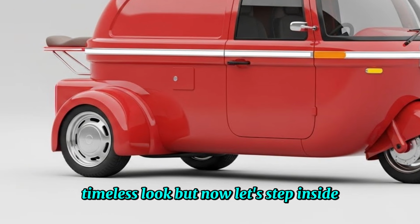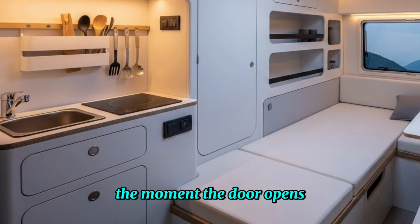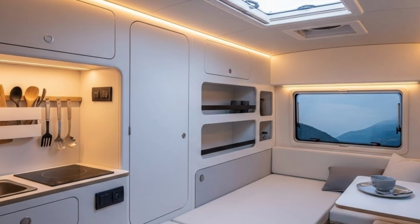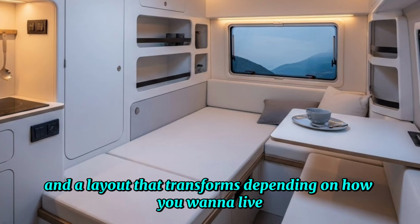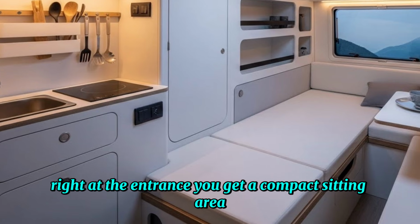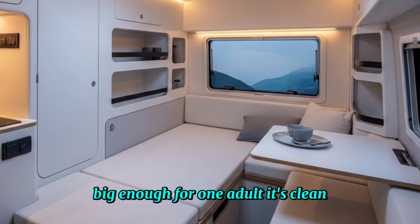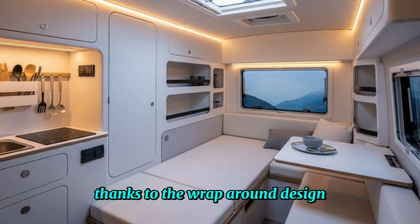But now let's step inside, because this is where things get seriously impressive. The moment the door opens, you're hit with the feeling of stepping inside a tiny luxury pod. Soft ambient lighting, minimalistic surfaces, clever storage, and a layout that transforms depending on how you want to live. Right at the entrance, you get a compact sitting area that instantly converts into a sleeping pod big enough for one adult. It's clean, cozy, and surprisingly spacious thanks to the wraparound design.